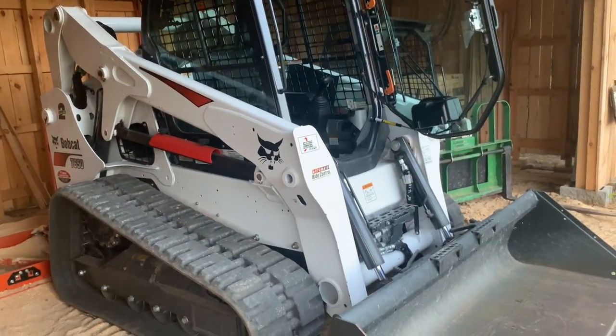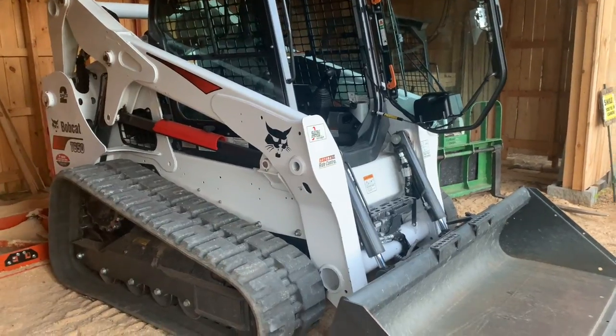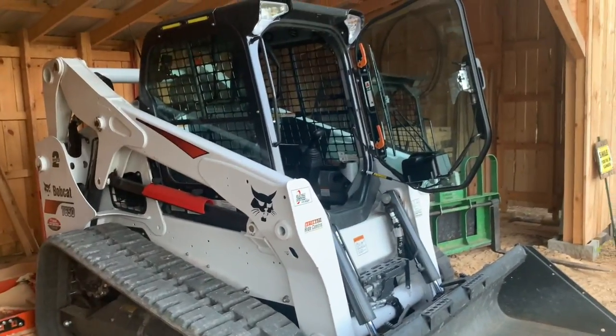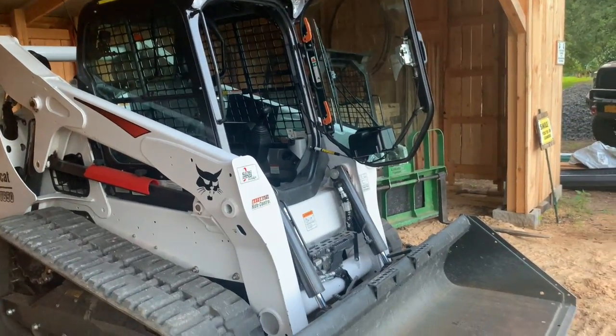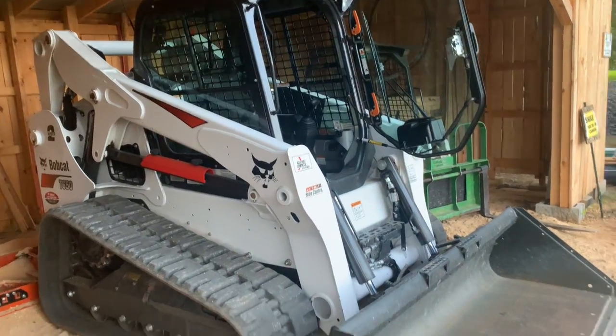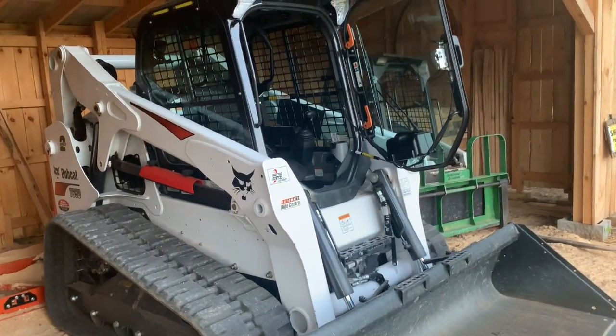Size of the machine is absolutely amazing. All the little bells and whistles add in that creature comfort, which is probably unnecessary to maybe a lot of you guys, but over the years of doing it, it's nice to set yourself up. Of course, if you can.